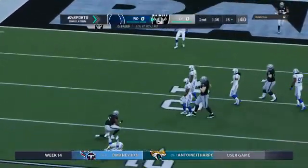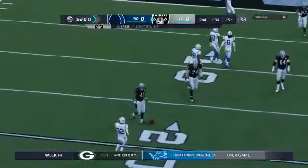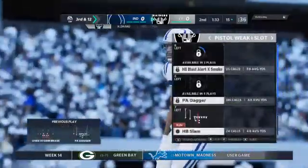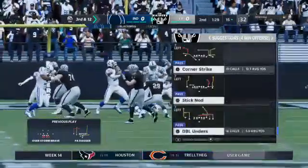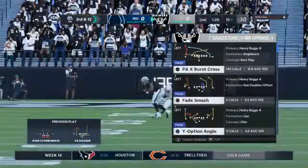We have indeed. And this play goes nowhere. Losing yardage back to the 15. It'll be a loss of 7 on the play. And they'll be facing a 3rd and 12.